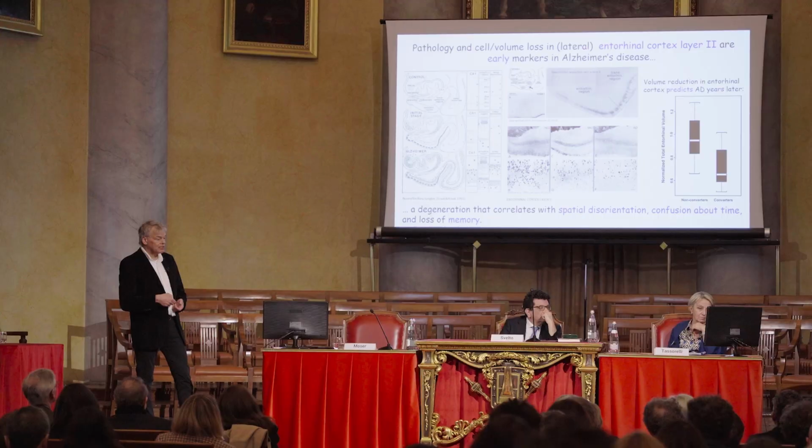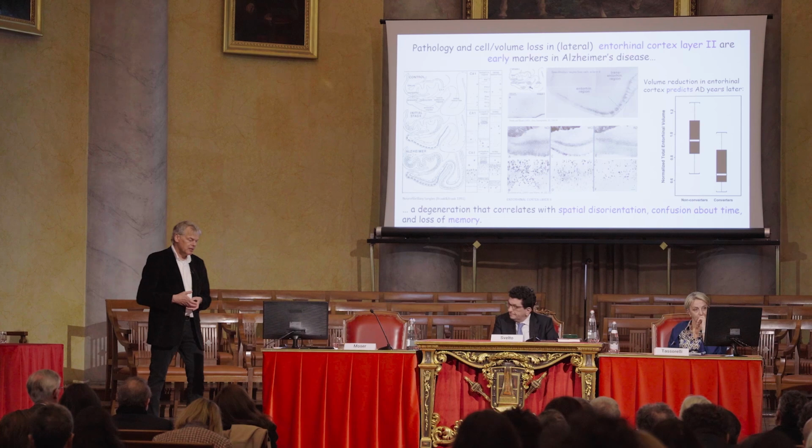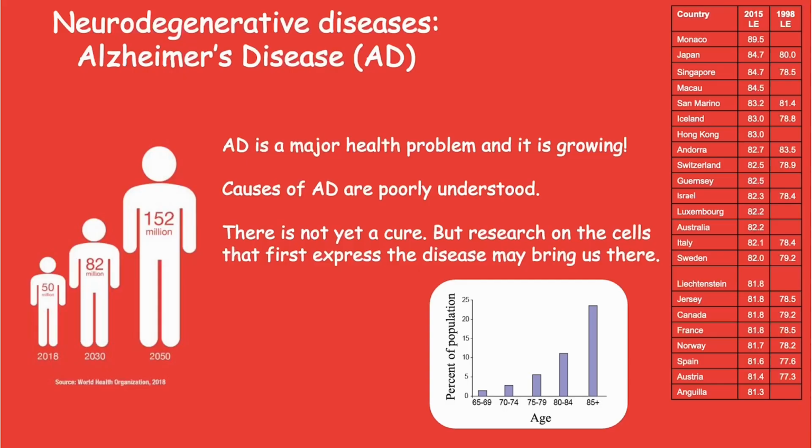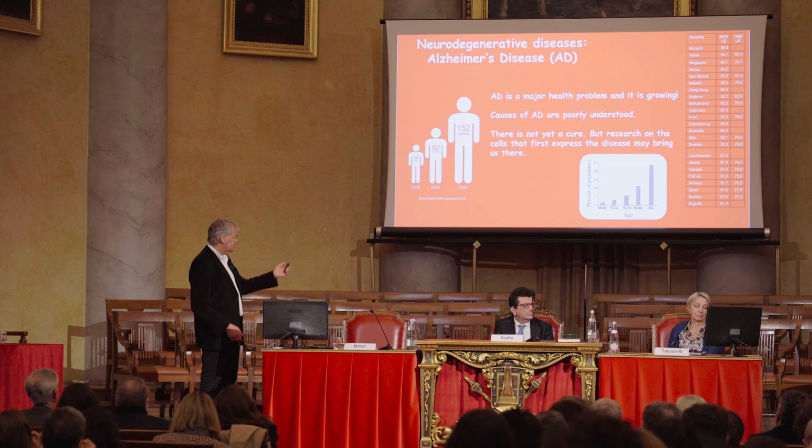So this was known already in the early 1990s, but it is first over the years that it has been shown that reductions in the volume of the entorhinal cortex are predictive of, or correlated with, the later expression of Alzheimer's disease. And that, of course, goes along with dysfunctions in spatial orientation, time, and memory. So with that, we'll just say that solving Alzheimer's is a big task. It is becoming more and more urgent to actually do something about it because the population is aging, and as we all know, it's an age-dependent disease.